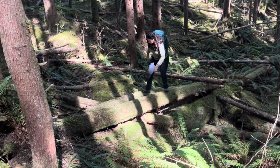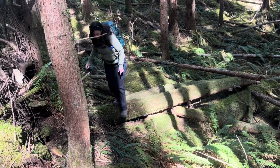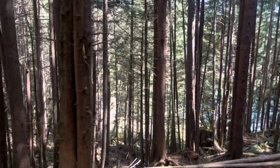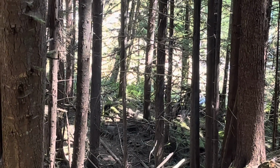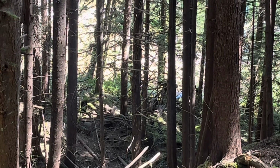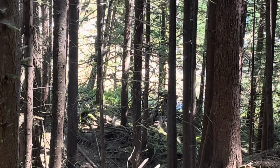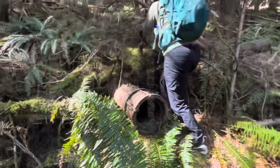Well, we're on another adventure, of course. Navigating our way through some pretty thick bush. Just below us, we can see the base of what would have been the aerial tramway just there at the bottom, fairly close to the water. So we'll keep hunting around here and see what else we can find.